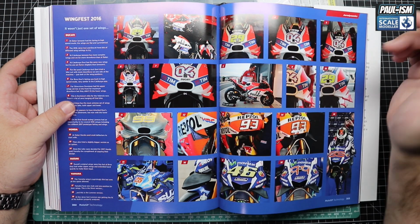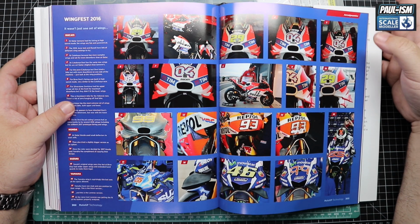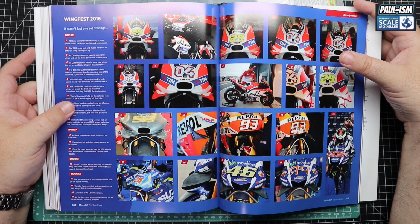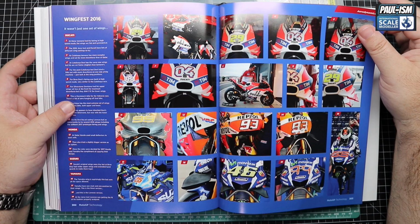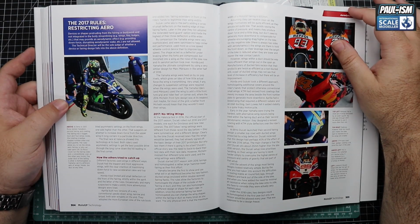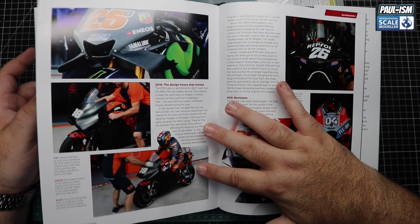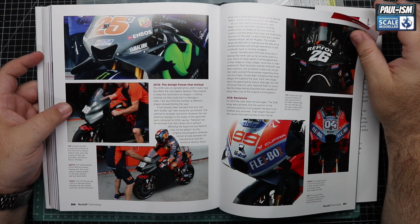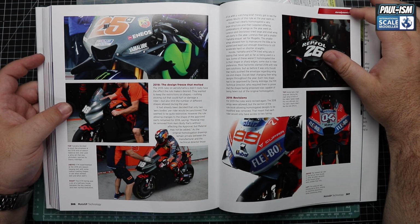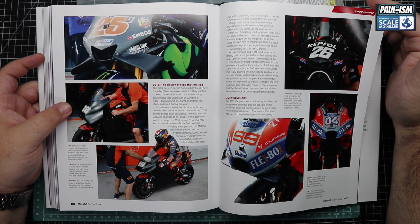So you've got the wings that started being added in 2016, all the fairings on the Ducati, the Honda, Suzukis, but they all start getting these winglets added to the front. And then the rules affecting aerodynamics, where they've obviously been added to or amended, should we say. Very cool shot at the front of the Ducati there, of Lorenzo's and Dovi's bike. Very, very cool.